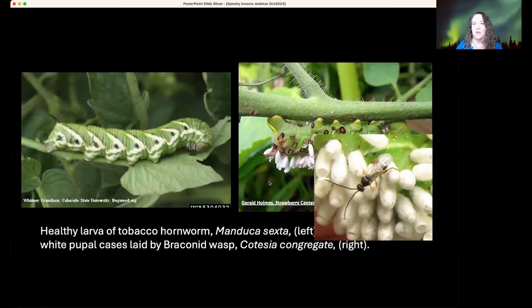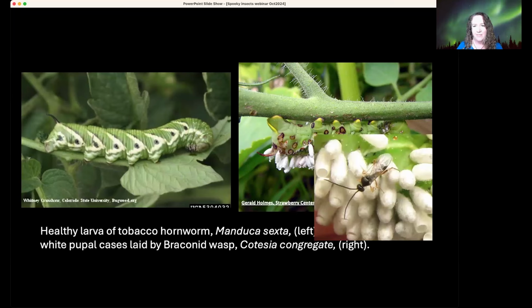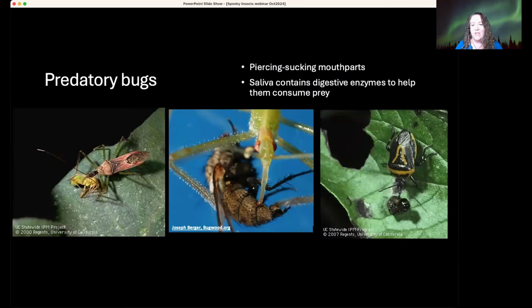And there are other species of parasitic wasp that attack other species of caterpillars. So when you see something like this on your plants, if you do, you can now know it's not a fungus, it's not a growth. They are pupal cases of parasitic wasp that ate it from the inside. Really cool. So those are parasites, and I want to also talk about some predatory insects, just sort of in general.